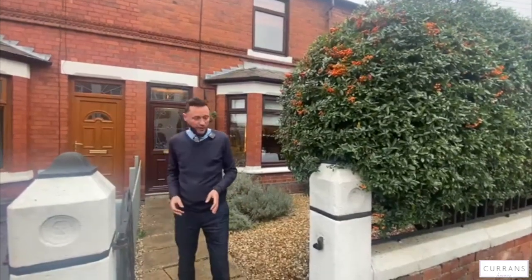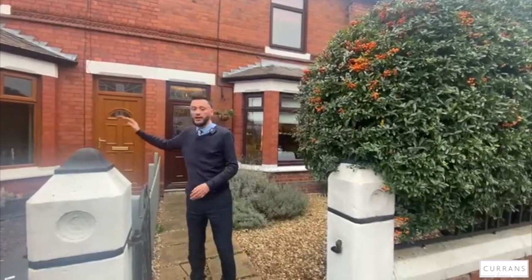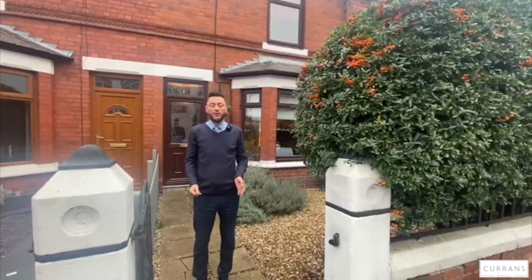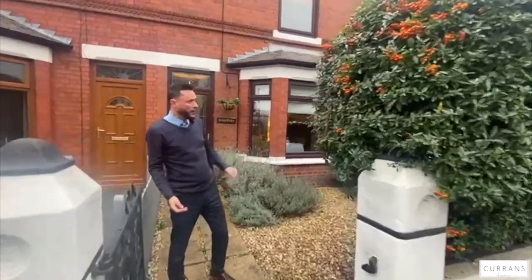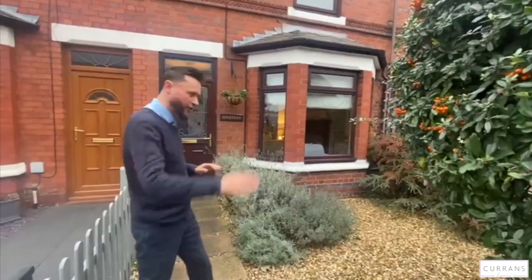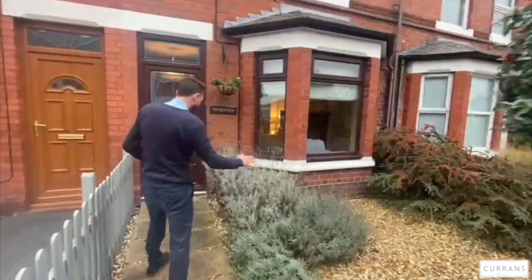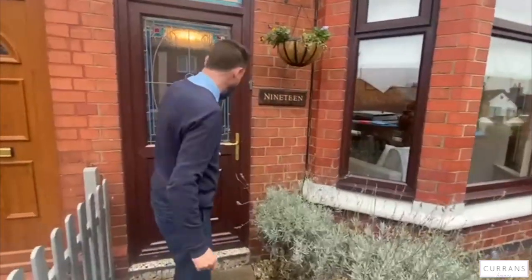St Mark's Road itself, you've got on-street parking, but long gardens at the rear where some people have actually taken some of that garden to have some off-road parking or a garage at the rear. So we've got a walled front garden with a really mature Pyracantha, which is just coming into berry now, which I really love that plant. Gravelled front garden with a lovely lavender to greet you on the entrance with a paved pathway.